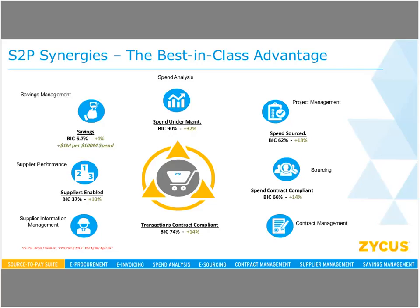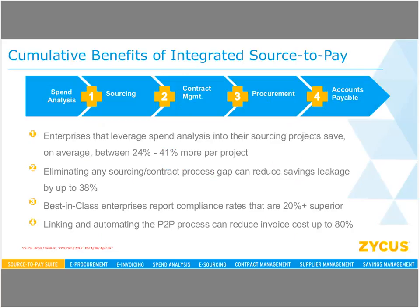And of course, the big payoff is at the end of the day, what's the savings rate that's being captured? And in this area, best-in-class, once again, are realizing this performance premium, so 1 percentage point higher in spend. So an incremental 1% gain, however, when you look at $100 million in spend is $1 million in additional savings per $100 million in spend. So significant benefits being accrued by best-in-class organizations by taking advantage of the integration of source-to-pay tools across the processes.